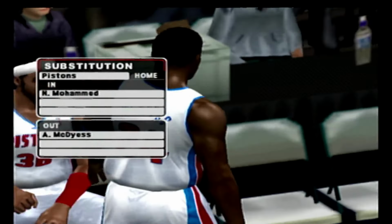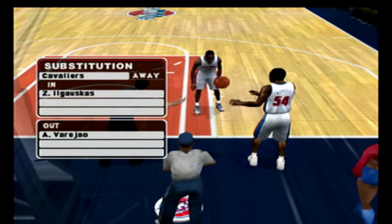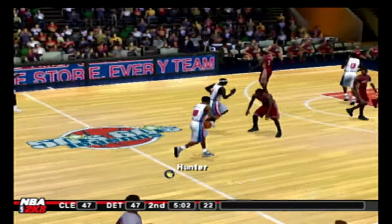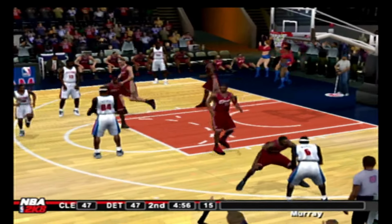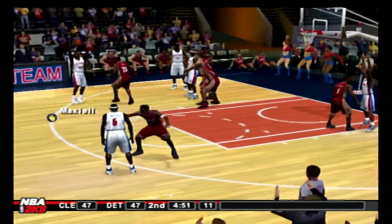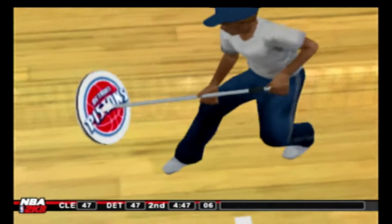Mohammed checks in for the first time. Varejao will leave the floor. The Pistons bring it up. The score is tied at 47. Pass, high post. Passes cross court. With the crossover. Maxiel with the charge, and that's his second foul of the game.